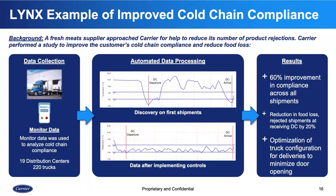Now let's take a look at a real customer application using the Lynx platform. An international fresh meat supplier leveraged our IoT real-time monitors and outfitted their cold chain operations. This was across 19 distribution centers and over 220 trucks. What was collected during this example, as you can see in the middle part, is noticeable temperature excursions taking place throughout a product's journey. Once we collected this information, we were able to make corrective actions, and as you can notice, with key results, over 60% improvement in their compliance across all shipments. Also, reduced rejections of key shipments by over 20%. And lastly, optimized truck configurations for deliveries to minimize door openings, which oftentimes leads to temperature excursions.